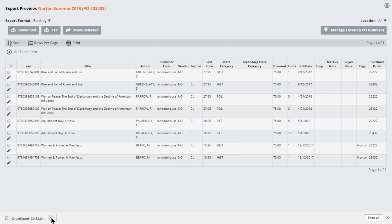But from Booklog, for example, there's going to be a way to go in on their system and say, import an order, whatever the command is over there, and then you're going to just want to go and grab this order, and you'll import it there, and then you're done until it's time to receive those books.